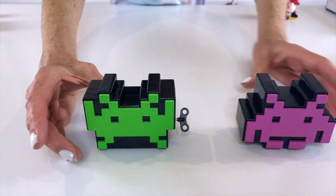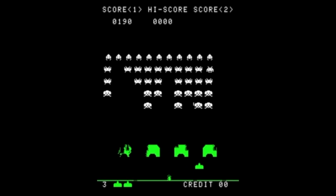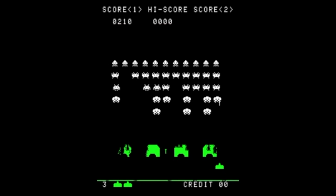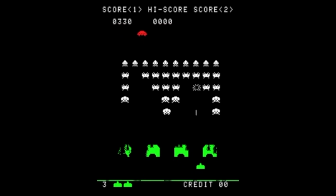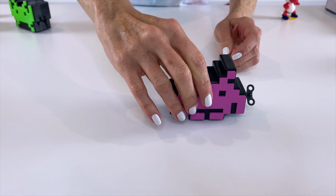Next, Space Invaders. This is another one that was one of my favorite games because this was really the first game in the shooter game genre. The goal of the game is to defeat wave after wave of descending aliens with a horizontally moving laser to earn as many points as possible. And these toys are so cool because they actually have the motion of what the aliens did in the game, just going back and forth.